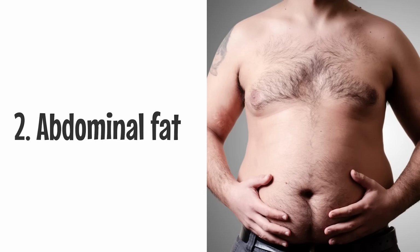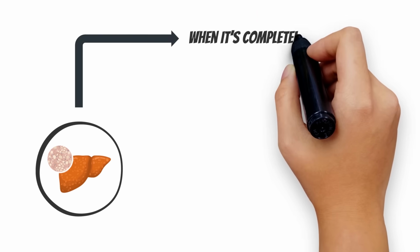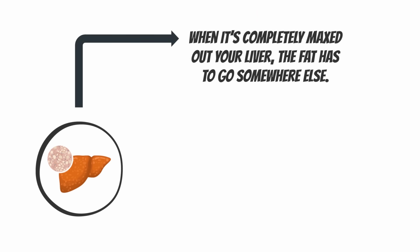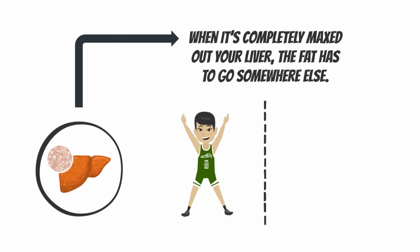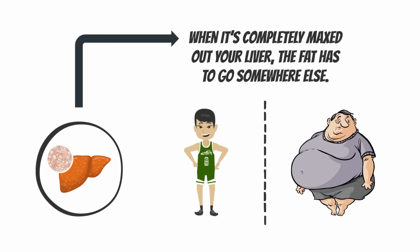Number 2, abdominal fat. This is one of the most common signs of fatty liver disease. A potbelly-like abdomen simply means that excess fat is accumulated around your midsection, and this condition is most likely connected to fatty liver disease. The problem doesn't begin from your abdomen, but from the liver. The fat first accumulates in your liver, and then when it's completely maxed out your liver, the fat has to go somewhere else. If you are the type that works out, you can burn the fat before it finds a new place to stay. Otherwise, the fat will extend outwards, forming visceral and subcutaneous fat around your abdominal area.